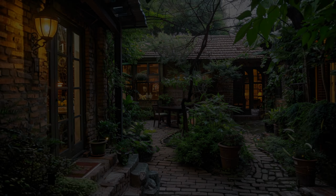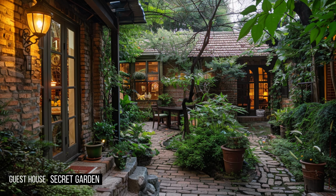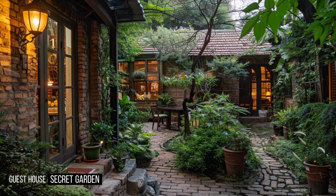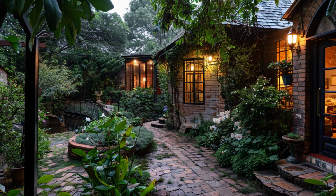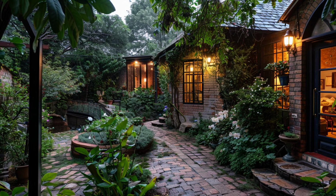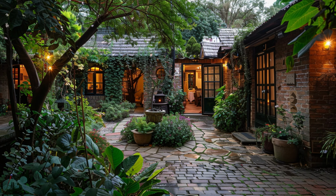It was a secret oasis, hidden away from the hustle and bustle of the city. The couple was so happy with their new garden. They loved spending time in it, relaxing and enjoying the peace and quiet. They had finally found the perfect place to escape from the stresses of everyday life.